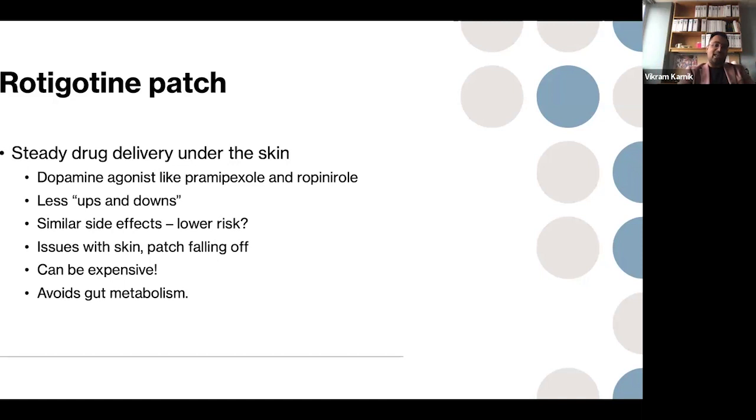The issues are it can be expensive. We do have coverage through Blue Cross generally for it, but if you don't have Blue Cross, it can be pretty pricey. Even with Blue Cross, sometimes people do have to pay a little bit out of pocket. And the other issue is sometimes people can develop rashes. The patch can fall off and it can be a bit irritating in that sense. So something to keep in mind. But it is a nice option for steady state, more flat drug delivery.